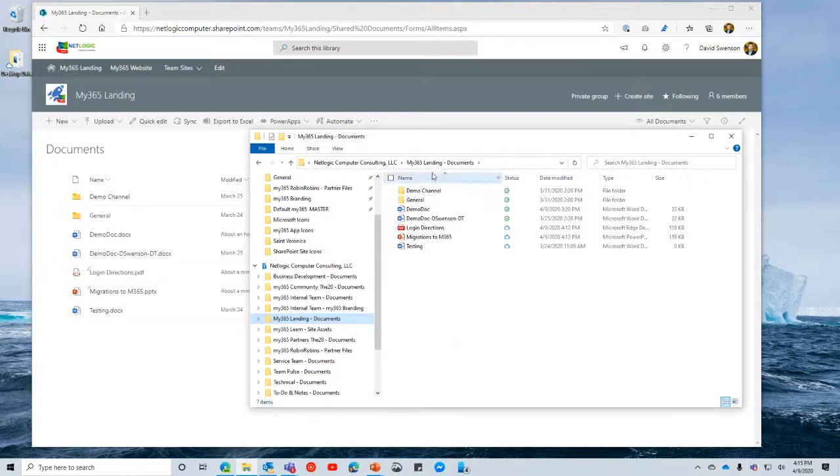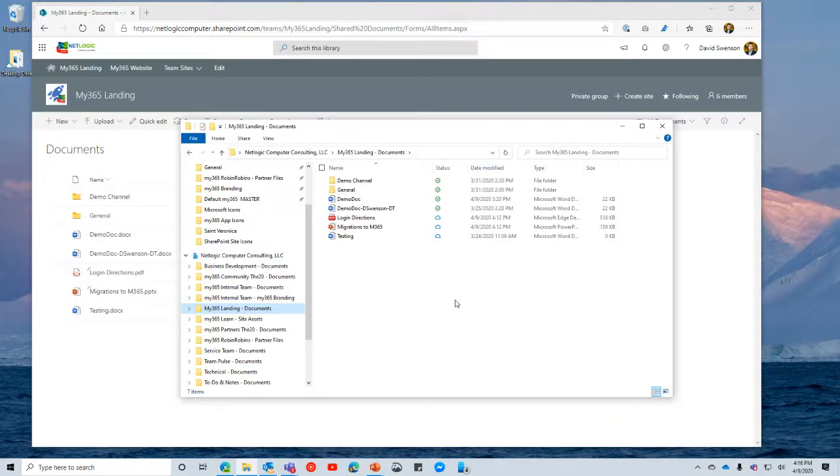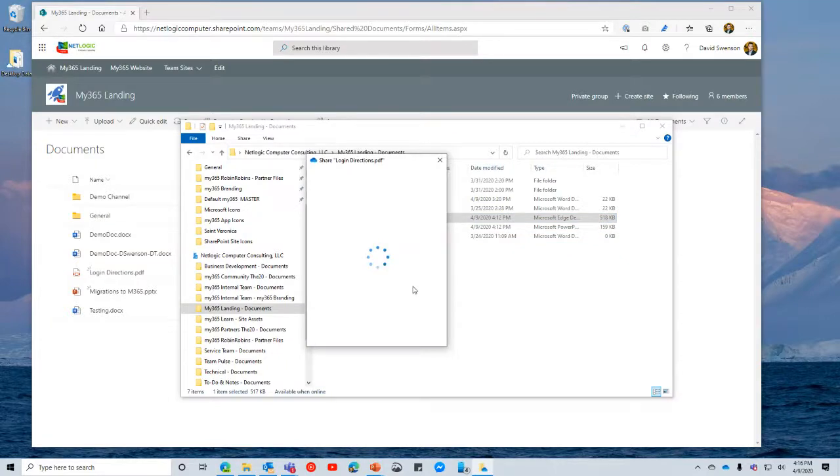It's not a problem. Now, because my network drives are saved in SharePoint, that unlocks some really cool possibilities for me here. So let's say I needed to share something with somebody outside of my organization. Sure, not a problem. I can do that on the document level. So let's say I need to send someone these login directions. Well, rather than going to email, attaching, and wondering if I have set the correct security policies, all I need to do is just right-click on the document, click Share, and a little window pops up.